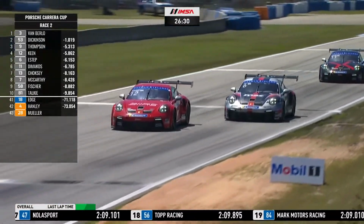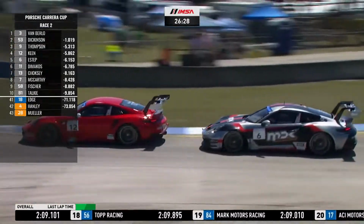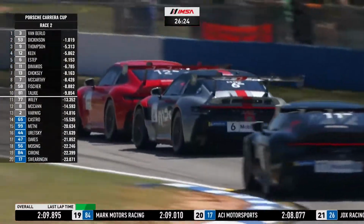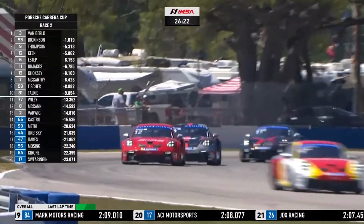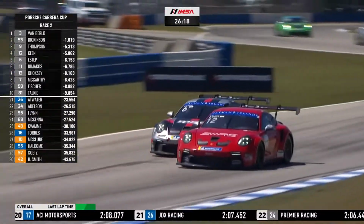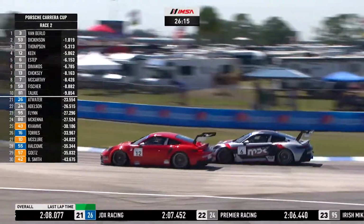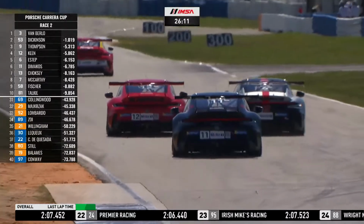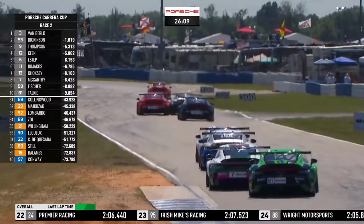Further up the field, Lee Keane has his mirrors full of Trenton Estep through turn 10, sweeping through the left-hander at 11, building up speed now, and then braking into tower turn. You brake and turn at the same time. Down the inside by Estep. That's a very bold manoeuvre if he can pull that one off. He hasn't, but there was no contact. That was very fair driving by both.